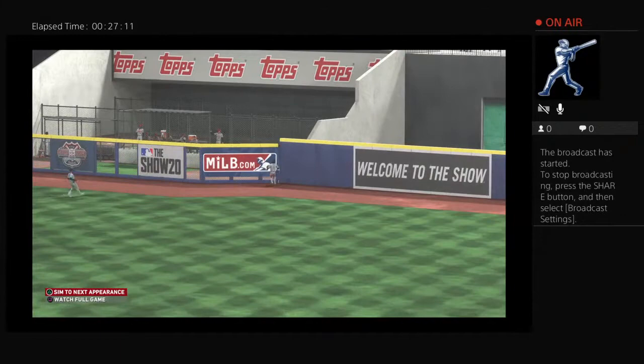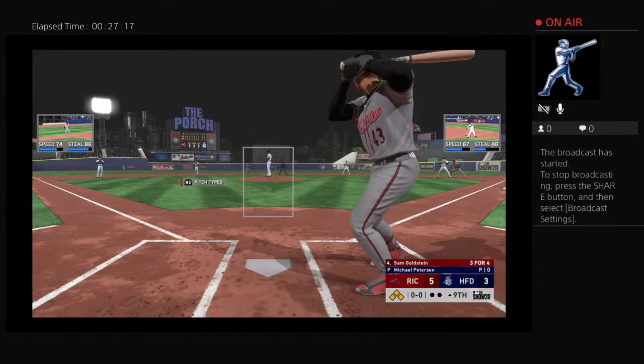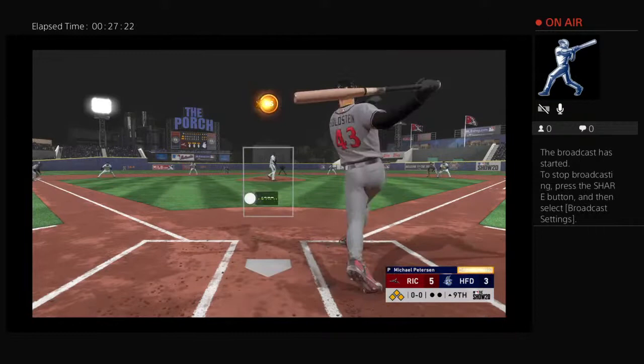So digging in now, Sam Goldstein. He'll look to keep it going. 3-for-4 so far in the ballgame. A little late on the fastball here as this is bounced foul just off to the left. Strike one.